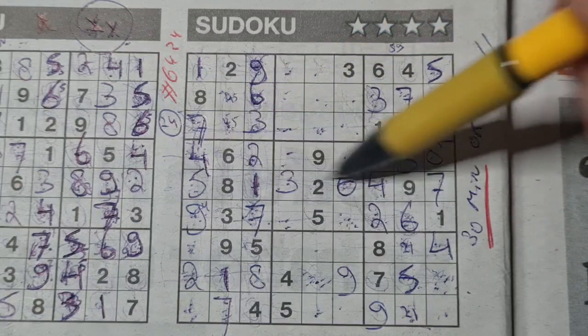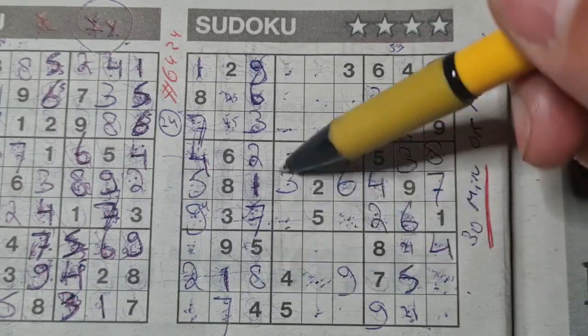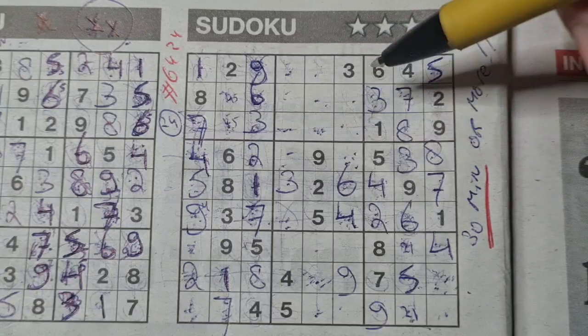4 in this row, 4 in the middle row, some row below, the only 2 places left for the 4 should be here. On there, we see a 4 in this column, no 4 there, 4 should be there, 4.